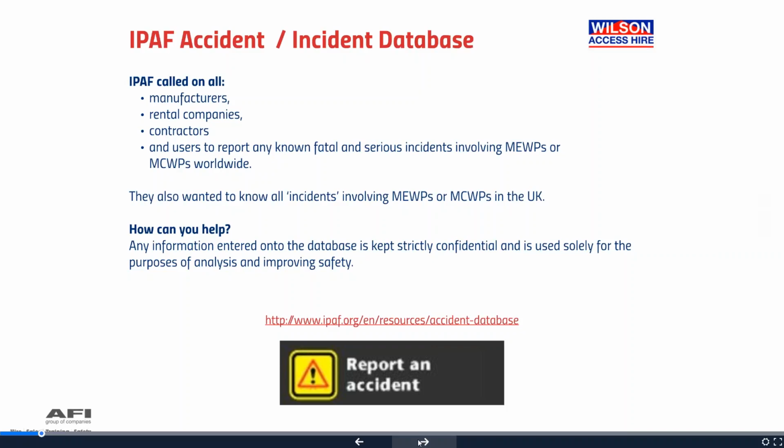So the UK Country Council, which I sit on as a committee member, made it mandatory for all IPAF members to report accidents and incidents which are MEWP related, and that in itself has made a massive impact, because what it does is basically help us to focus on what training needs changing, does it need changing, is it right, is it fit for purpose, what guidance documents are out there, etc., etc. So there's a whole raft of things which can help us improve safety day to day.